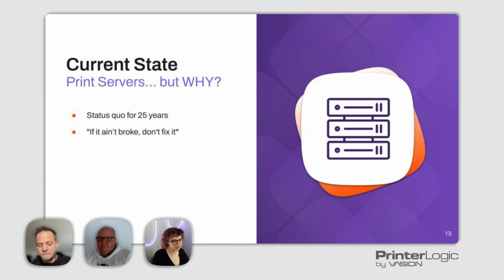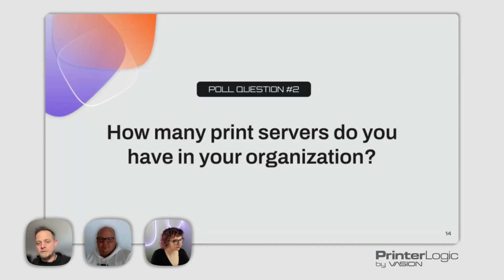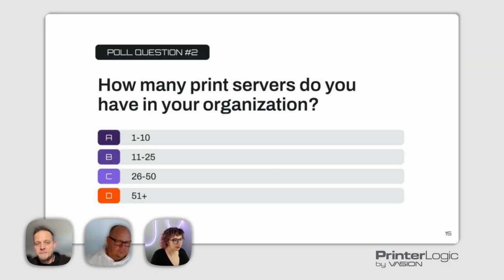Just from the people who are here, how many print servers do we have? If we look at the landscape of our attendees here, how many print servers do we have in these organizations that are represented? Yeah, so our options are 1 to 10, 11 to 25, 26 to 50, or 51 plus. And if you have 51 plus print servers, we are so sorry and would love to hear more about your experience managing 51 plus print servers. So let's move to the polling. Again, those options are 1 to 10, 11 to 25, 26 to 50, or 51 plus.